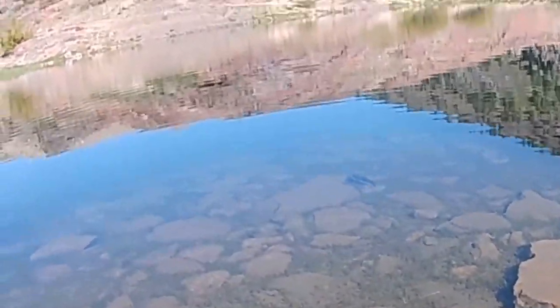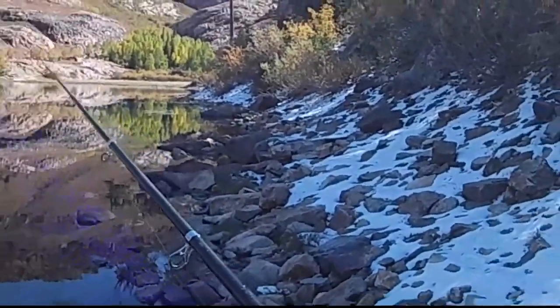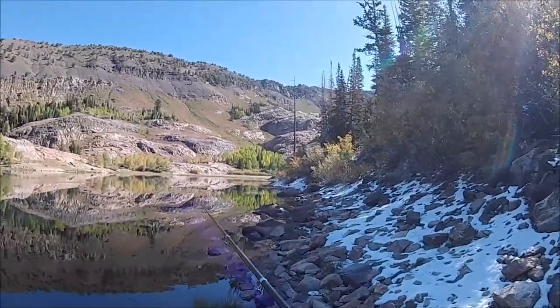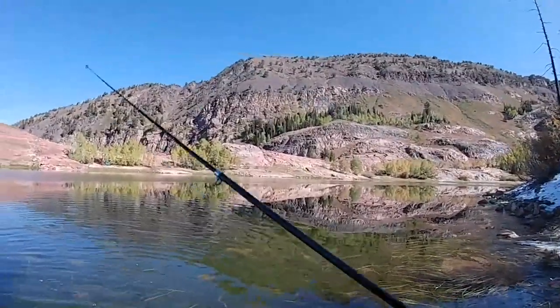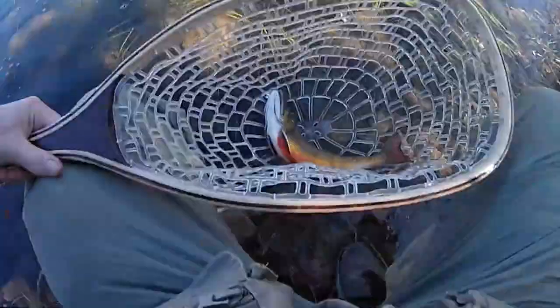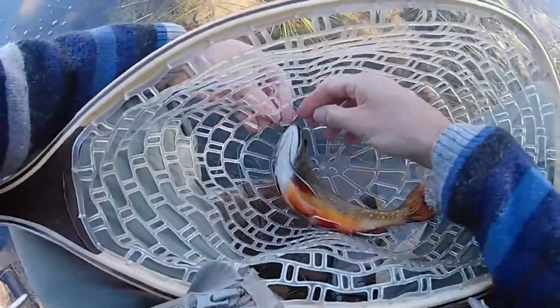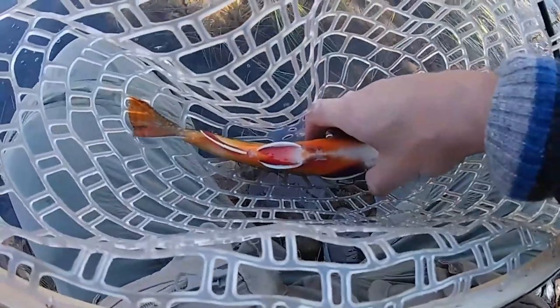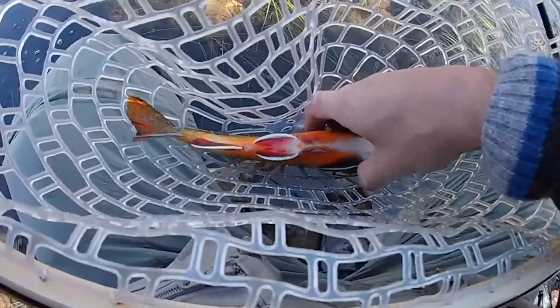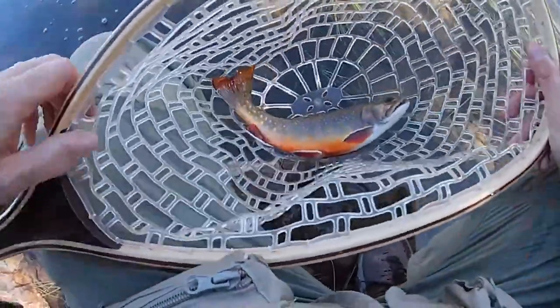Just slowly going away there. See all the ripples come from shore there? They're right up on the shore here almost. Just hugging it. There we go. Little fatter guy. Fought really nicely. Look at that orange. This one's not black on the bottom as much as just very, very orange. And the white. Very beautiful fish. Very nice. Let's get him back in the water here.